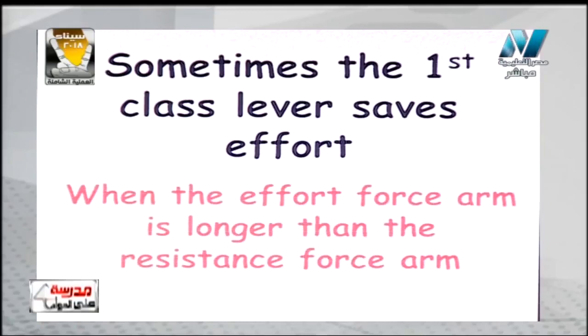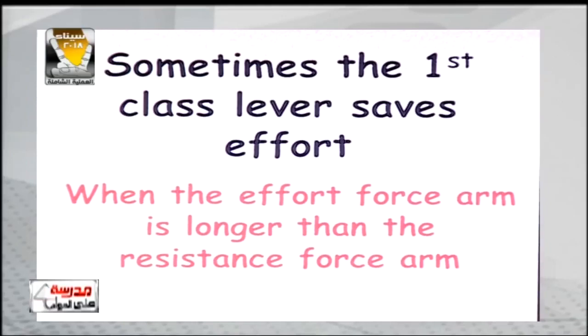Because, or when, the effort force arm is longer than the resistance force arm. When the effort force arm is longer than the resistance force arm. So again, the first class lever saves effort only. امتى بس النوع الاول بيوفر مجهود؟ لو effort force arm is longer than the resistance force arm. يبقى عندنا هنا one condition شرط واحد بس لأي ليفر عشان توفر مجهود هو when the effort force arm is longer than the resistance force arm.